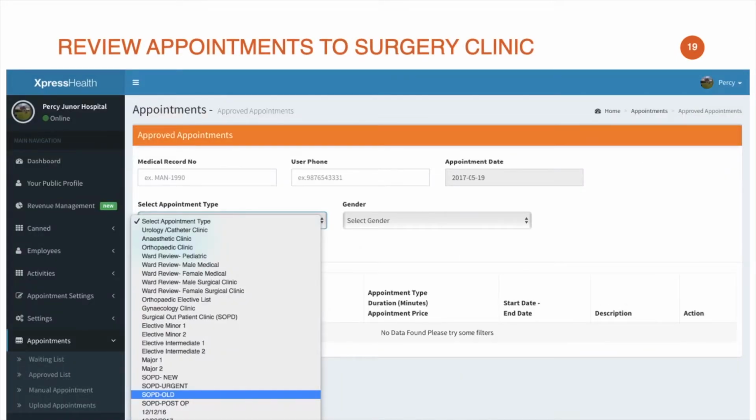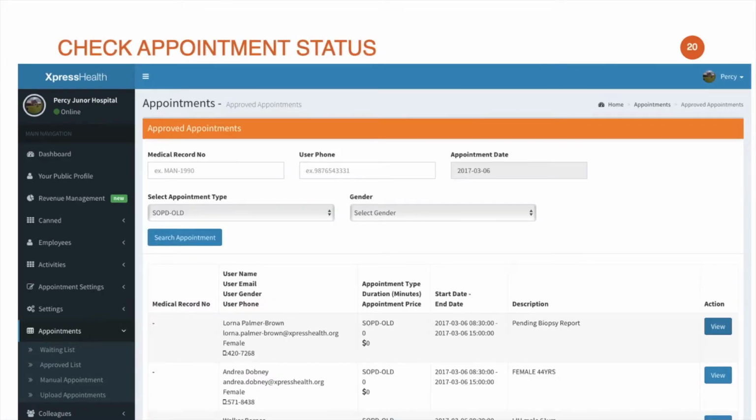Now, with a functional appointment system, providers and medical record staff can get direct insights into the appointments booked for a particular clinic by simply choosing the clinic type from the drop-down list of all the clinics created. Having chosen the SOPD clinic for the date captioned, a list of all appointments will be displayed for perusal. Now, attached to each referral is a view button used to review the details of the referral associated with that particular clinic appointment.